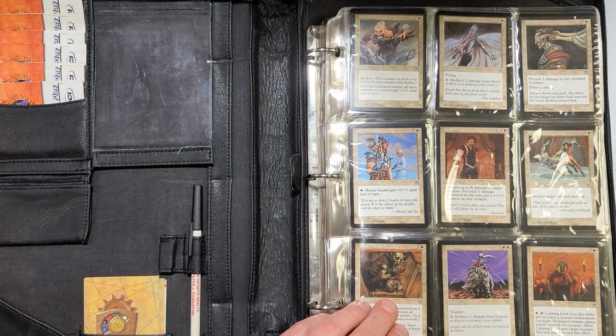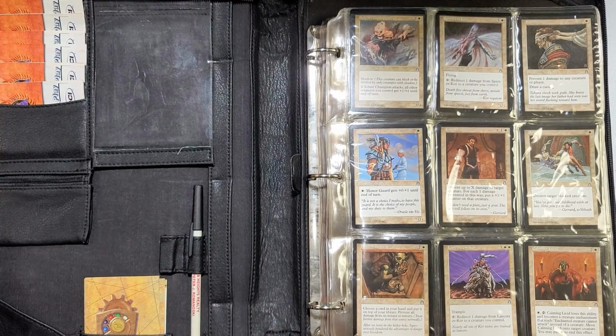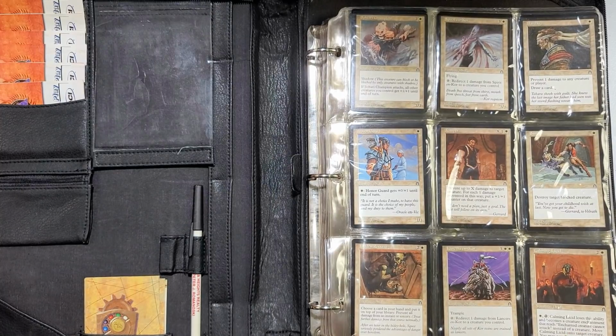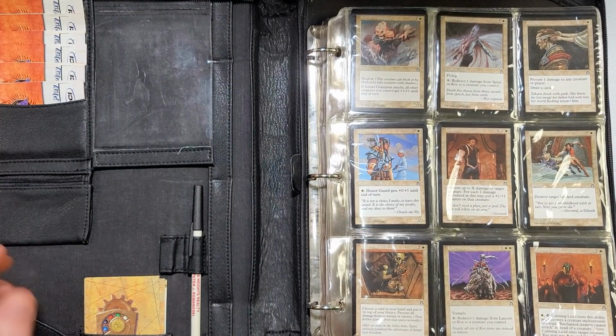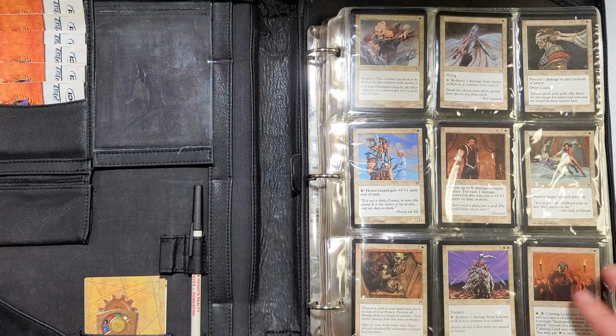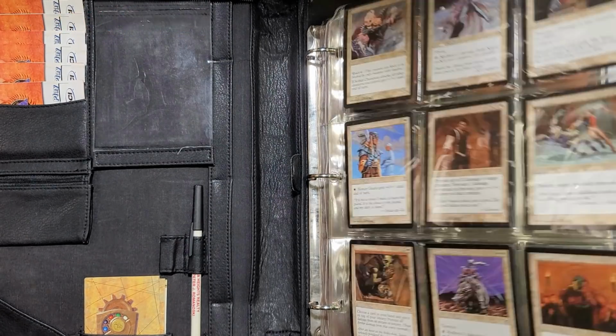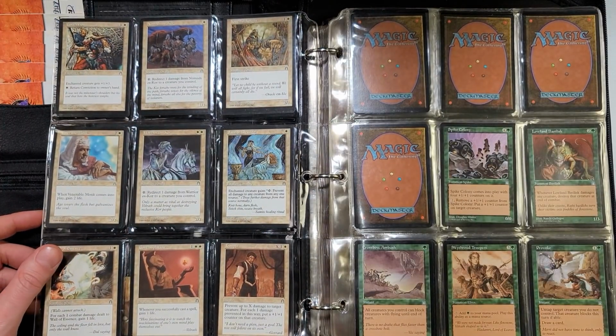Something else I noticed. The last binder we did, the sleeves were newer on that last one, which tells me this guy probably played recently or got back into it, because they were those Ultra Pro sleeves. So interesting to note. This is Stronghold. I'm not too familiar with Stronghold. I did have quite a few.